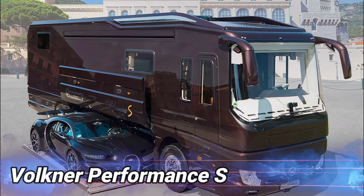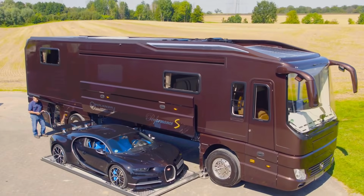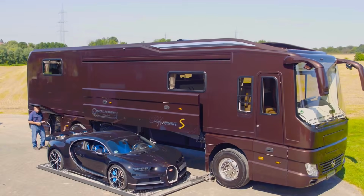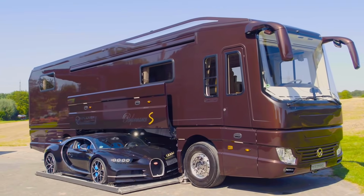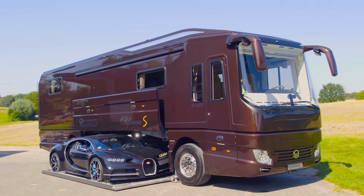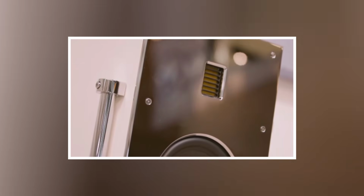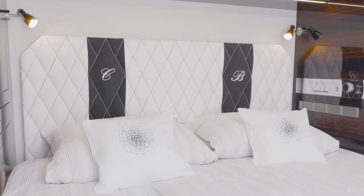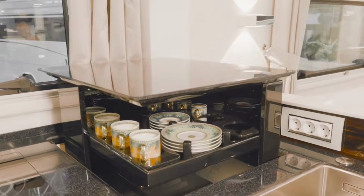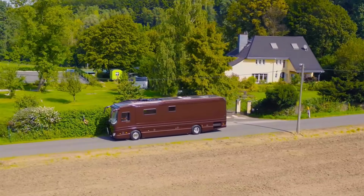Volkner Mobil's stand at the Caravan Salon in Düsseldorf is always known for eye-catching vehicles, but this time they truly outdid themselves. A complete vehicle package like never before. The Performance S comes fully equipped with advanced technical features and numerous custom details, including a sound system developed in collaboration with Burmester specifically for this vehicle. The interior dazzles with perfectly crafted furniture and hand-veneered brilliant black and other design elements that make traveling and living in this rolling luxury apartment a feast for the senses.